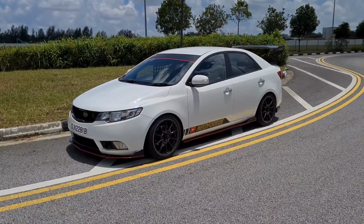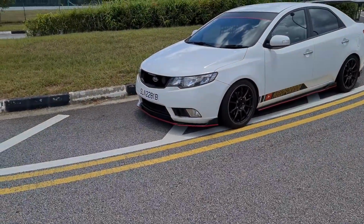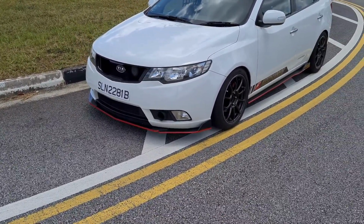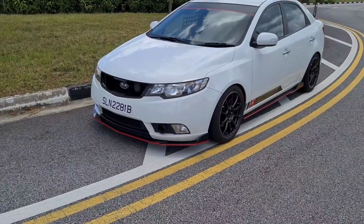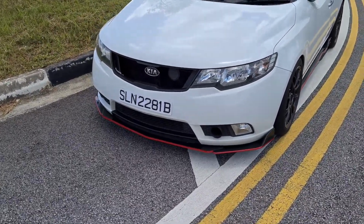Because my car is lowered down, after installing the front lip, I have scraped the front lip against the ground whenever I'm going up the ramps and going down the ramps. Before this lip is being installed, I was already seeing that coming. So there are a few scratches underneath the lip, but from this angle you guys won't be seeing the scratches.